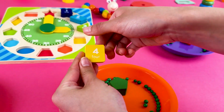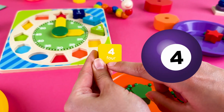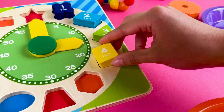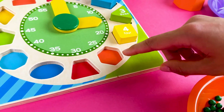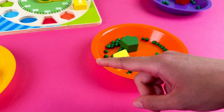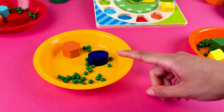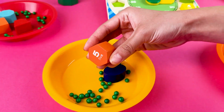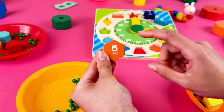Number 4 is here, hidden in the square. It does look like we have a hexagon right here. Can you help me find it? Yay! We have found the number 5.